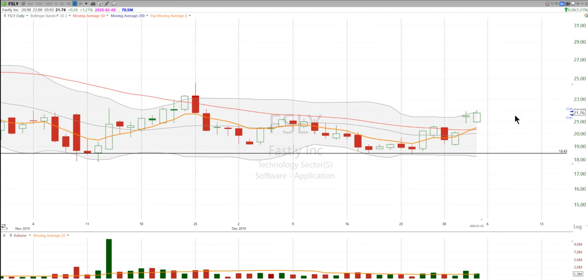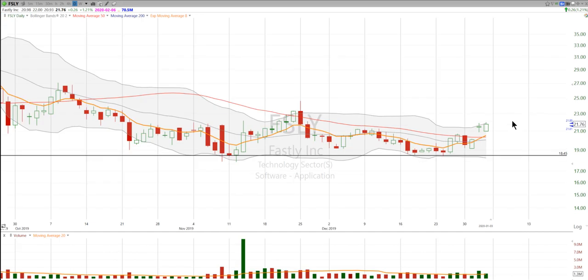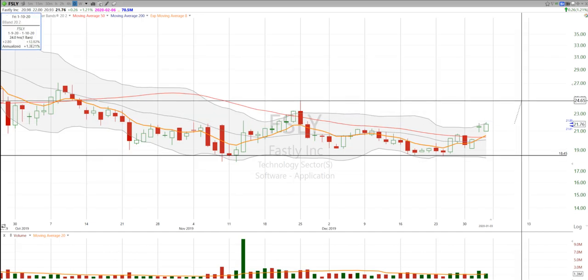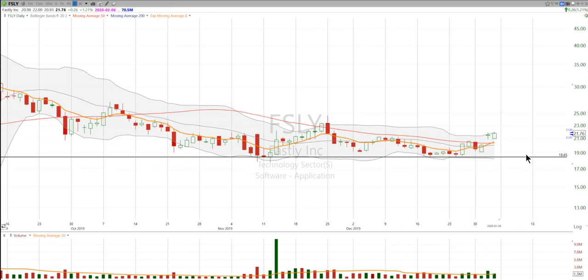Another setup could be a break of today's intraday high with a move above 22.10. I would look for at least a test of this high right there, right around 24 bucks. That's about 12%. Not a bad trade. Good for a cup of coffee. So there you go. Two potential setups with FSLY, ticker FSLY.